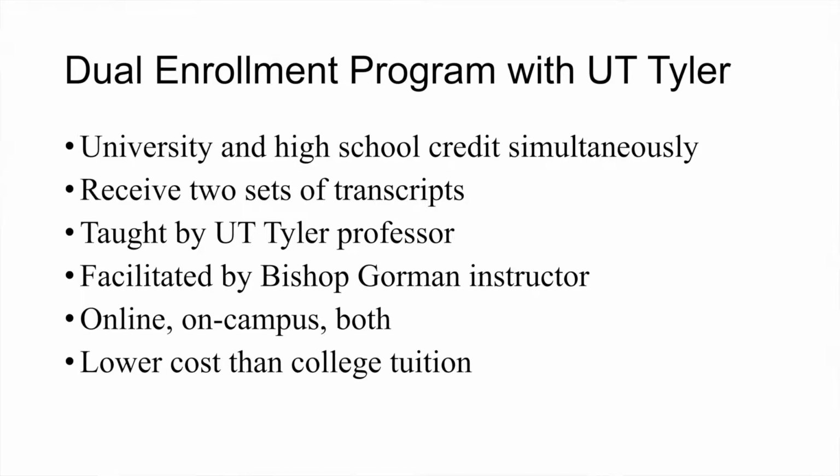But we are in the process of, we've got it in our hands, we've looked over it, everything looks good, signing the contract with them to offer dual enrollment credit as a partnership between Bishop Gorman and the University of Texas at Tyler. So a student that takes one of these courses, it's mostly going to apply to juniors and seniors, but any student could theoretically in 9th through 12th grade take one of these courses. The course will offer university credit and high school credit, dual credit. You get credit for both at the same time.